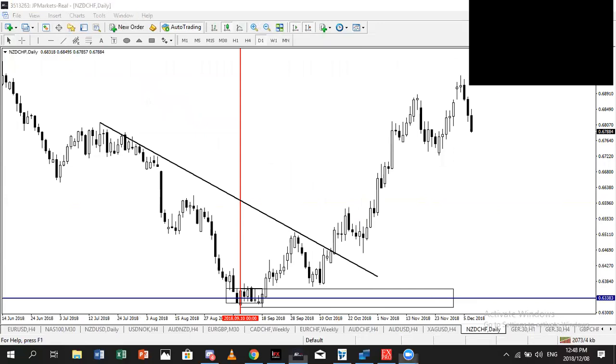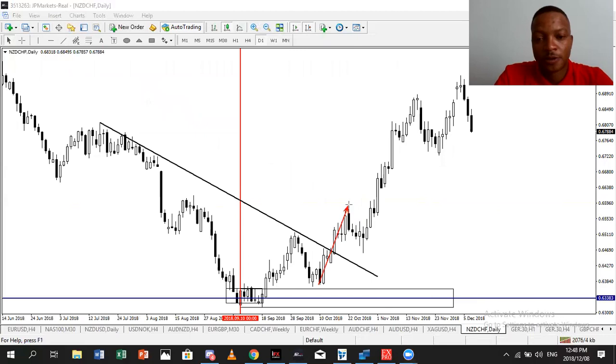Yeah, it went up and then it came down. When you get to this level, the only thing I'm looking for is for it to pull back to that level so that I can buy it going up, right?